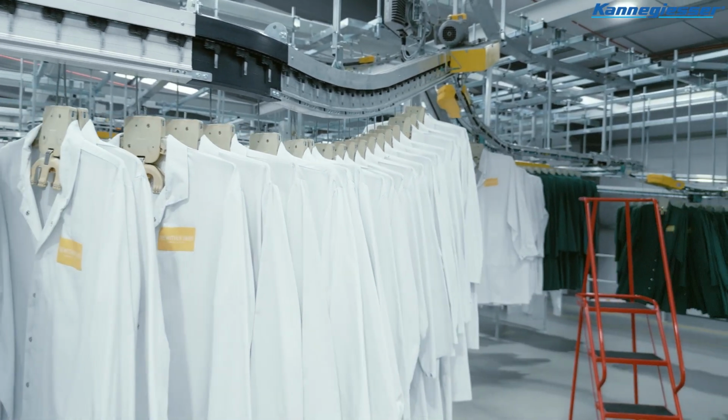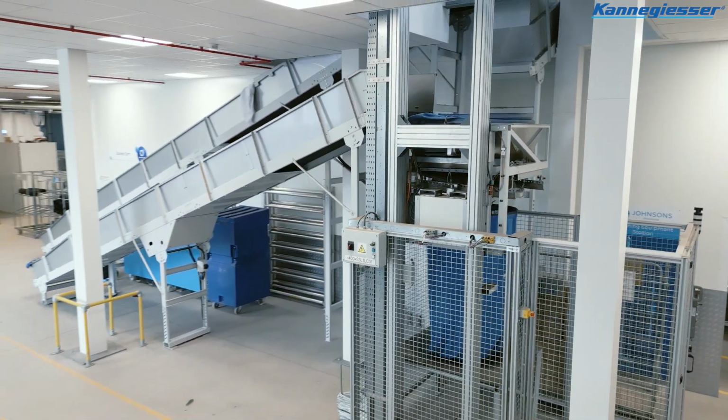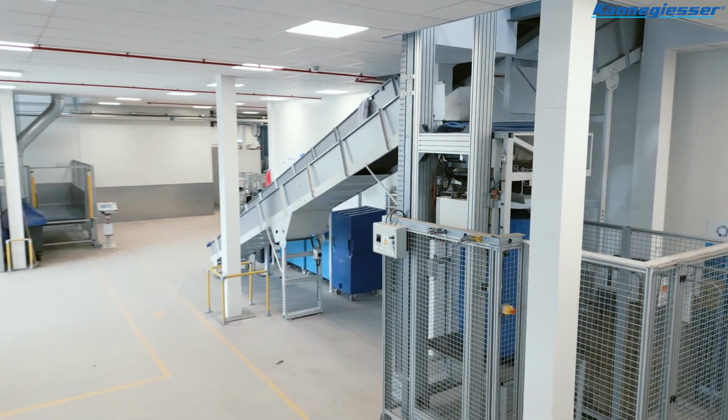So we purchased the servo lift to enable us to get our mats from the ground floor to the first floor. So we take the soiled mats, we load them onto the servo lift. They're weighed by the servo lift, so we can see exactly what weight we have on that servo lift, which then feeds up to the bag system above.